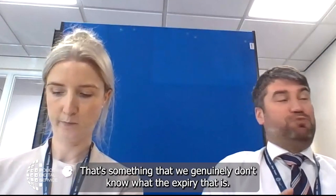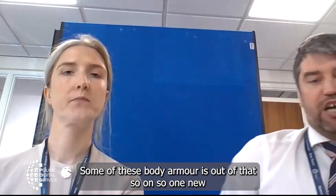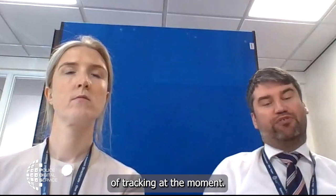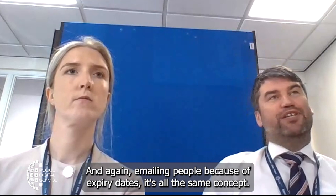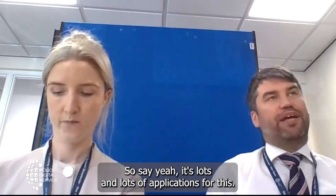That's something that we genuinely don't know, what the expiry date of some of this body armour out there is. So on some of our new starters, we've got QR codes on those, and they are in the background of Track It at the moment, just to test the concept. And again, emailing people because of expiry dates, it's all the same concept really. So yeah, there's lots and lots of applications for this.